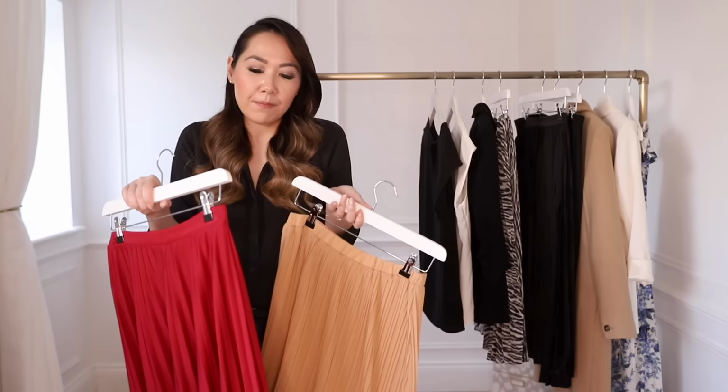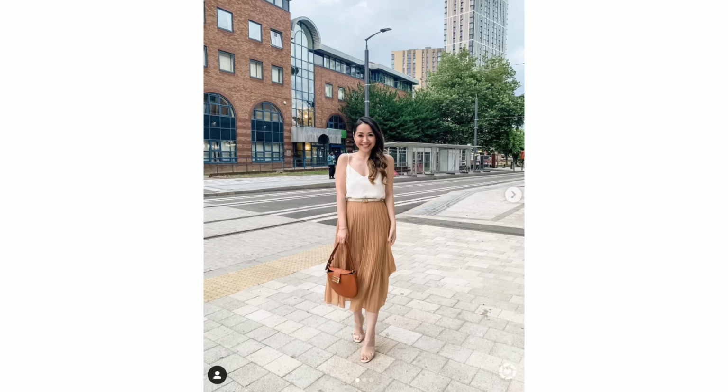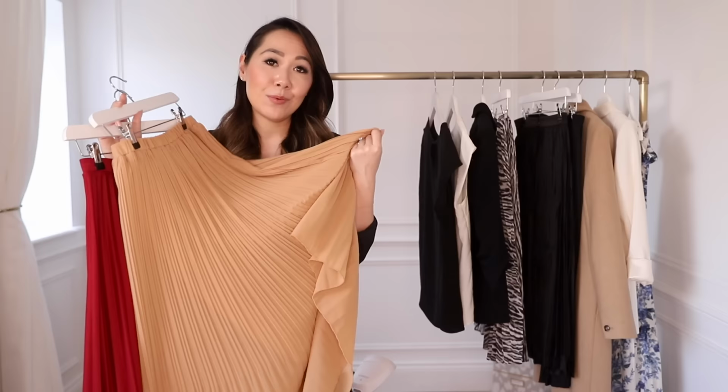So my two favorite examples, the camel skirt I showed earlier. I love this shade, it's such a pretty tone. It's nice for summer. It's also really pretty for autumn, winter as well. And as I mentioned, it was less than 20 pounds and has been a favorite in my closet over the past 2 years as a result of that.